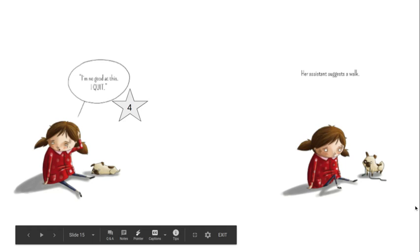Her assistant suggests a walk. See him with his leash down there?